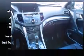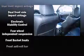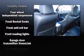Acura also prioritized safety and security by including traction control, anti-whiplash front head restraints, and four-wheel disc brakes with ABS. This car was designed with safety in mind, allowing you to drive with even greater assurance.